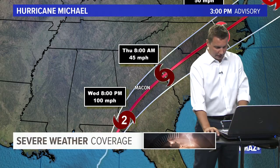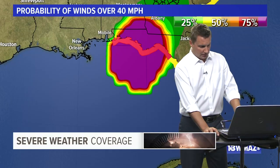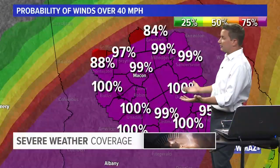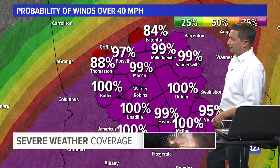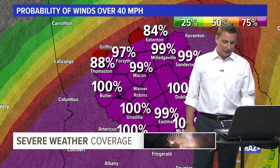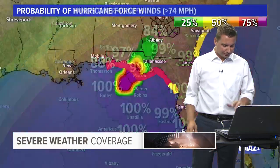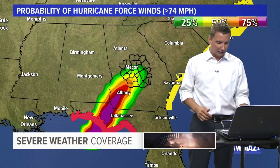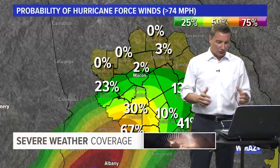Your probability of having tropical storm force winds, what is the potential for anybody in central Georgia? It's nearly 100%. So you're talking about at least Irma winds right there, that it's a near slam dunk for that tonight. It's not going to be everywhere. There will be pockets. There will be some wind gusts that pick up higher than other places. It's almost luck of the draw when it comes to that.